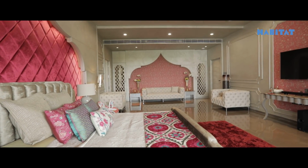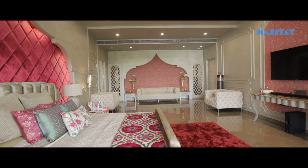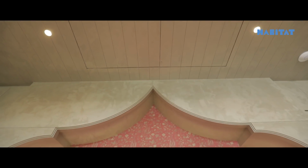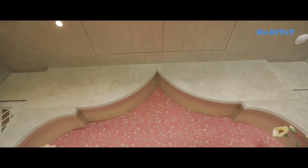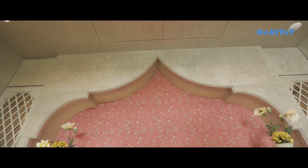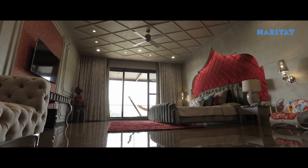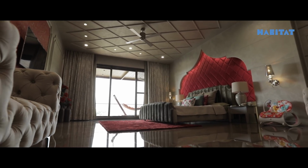The son's bedroom was for a couple, so we did the entire bedroom in Mediterranean style. We have employed glossy Italian marble. Even the wall has a sheen kind of paint and texture. Of course, arches and some striking colors and accessories are employed to enhance that Mediterranean theme.